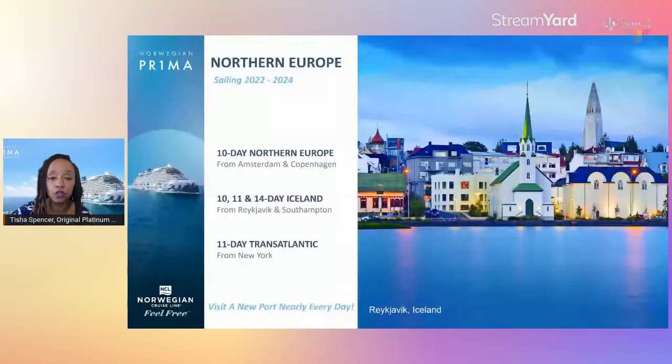And these are the sailings that they're going to do for Northern Europe. They're going to be going on a 10-day Northern Europe, 10, 11, 14-day for Iceland, which I hear is beautiful. Do a transatlantic from New York. Since this will be the newest ship embarking, it's going to have a series of 8-day voyages from Amsterdam, Netherlands, Copenhagen, Denmark. It's going to go to the Baltic region. Then it's going to have 10 to 11 and 14-day sailings going through Iceland, Southampton, the UNESCO World Heritage Site, and so many different places inside of Europe. You'll be able to explore a new port nearly every day on your cruise if you do Europe, right?